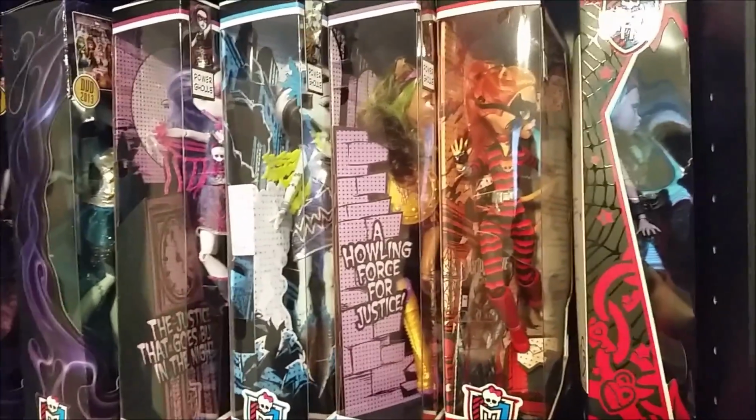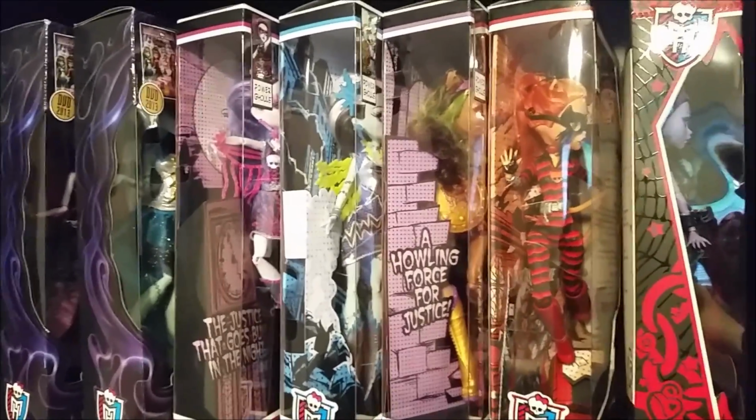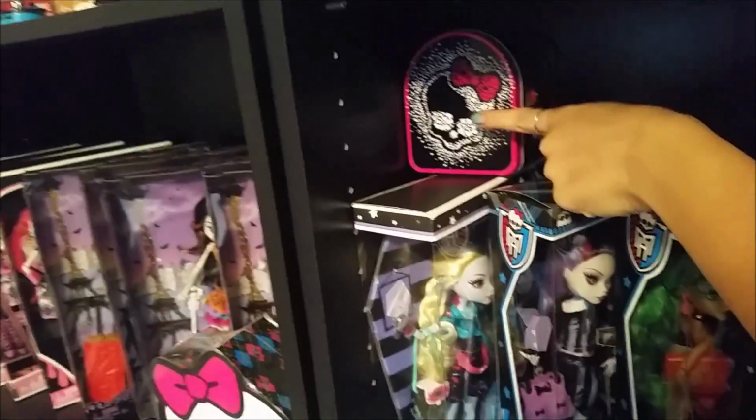Four? Yeah, one for everybody. We're like, everybody needs a Jane. Yeah, we bought like five of them that day. It was crazy. Alright, and then going to the second shelf, I have more Monster High stuff, a little mailbox.